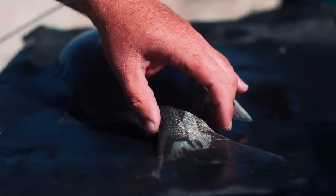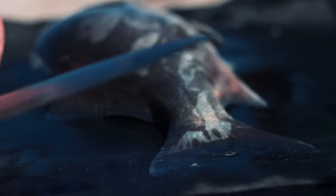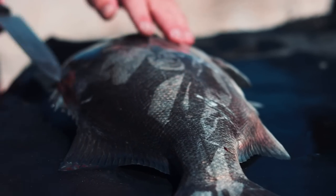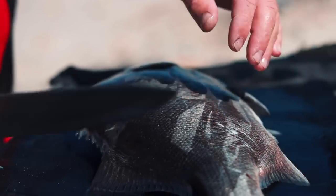Guys, I was going to show you the traditional way how to fillet and open up a galjoen, specifically for the braai. So you're going to start at the tail, cut through to the bone, and work up all the way and go through the head. You're going to open it up like this. Alright, let's start.